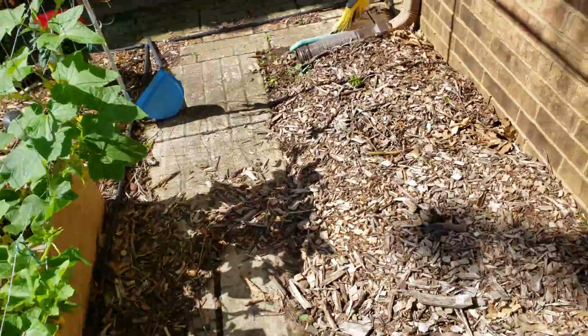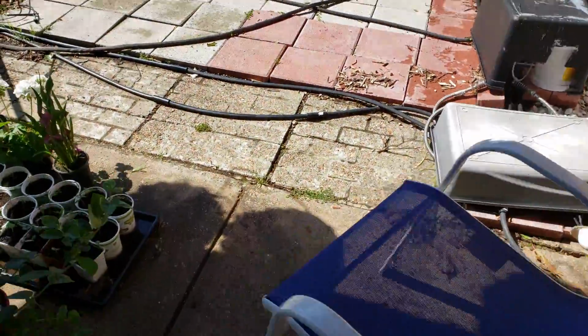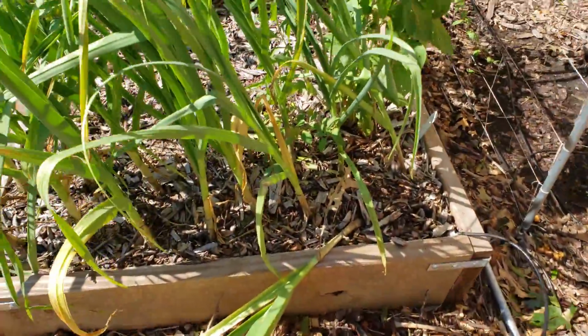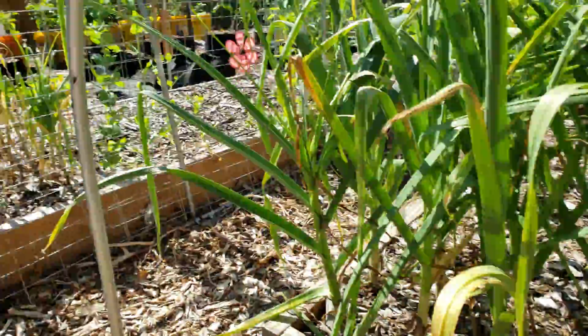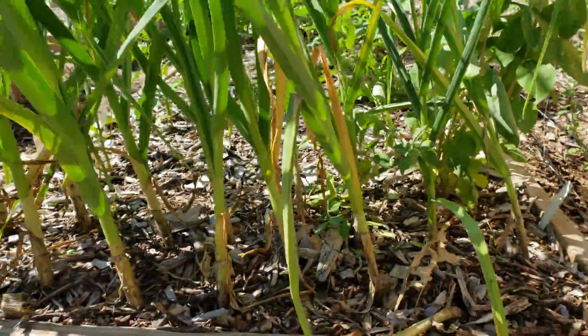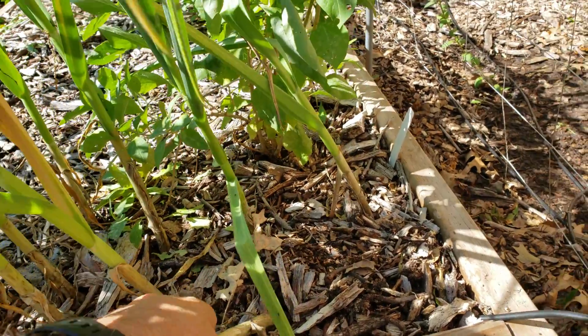Actually, garlic's almost ready to be pulled. Let's take a bounce over here. So, some of the garlic you can see here. When garlic starts to turn brown and yellow, that's telling you that it's about time to be pulled. And this one fell yesterday, so I was going to pull him.